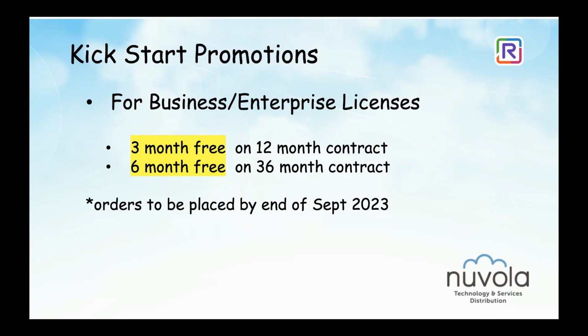But for those who sign up today and embrace the whole Rainbow Hub side of things, this is a great opportunity for you. So orders to be placed by the end of September. Activation doesn't have to be by the end of September, but as long as the orders are placed by the end of September, that's the main thing. So it gives you a good few months to get out there, talk about Rainbow Hub, and make the most of some good promotions.